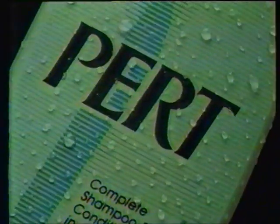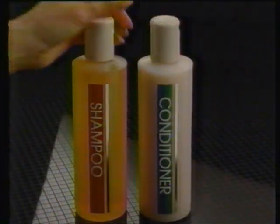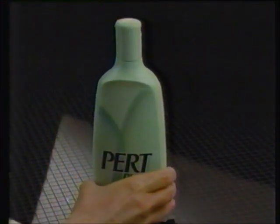Break out of your old routine. Wash and go for plus. Got too much you're busy doing. Fuzz around with your shampoo. And so you got a shampoo that conditions too. Wash and go for plus. Pert Plus. It's shampoo plus complete conditioner all in one. For great hair, no fuss. One shampoo conditions too. Wash and go for plus.